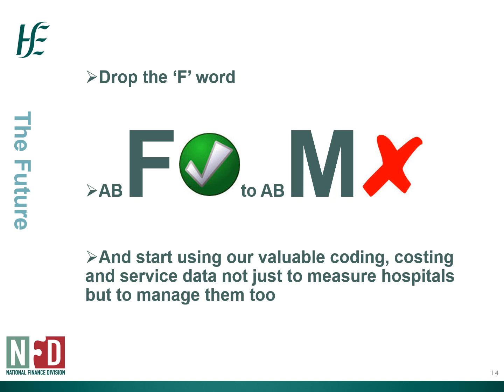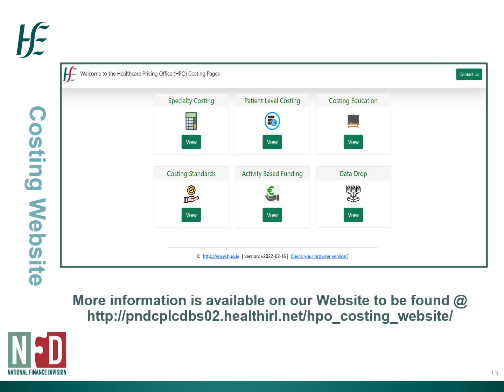So this is why I believe costing can be at the centre not just of activity-based funding, but also activity-based management, which is being used successfully in other countries to manage and measure the efficiency and effectiveness of the outcomes of healthcare expenditure. I'd like to direct you to the HPO's costing website, where there's more information on costing process and documentation, and to which we are continually adding more education resources.